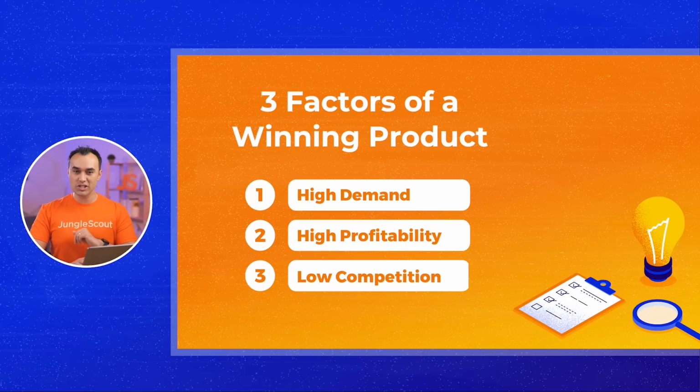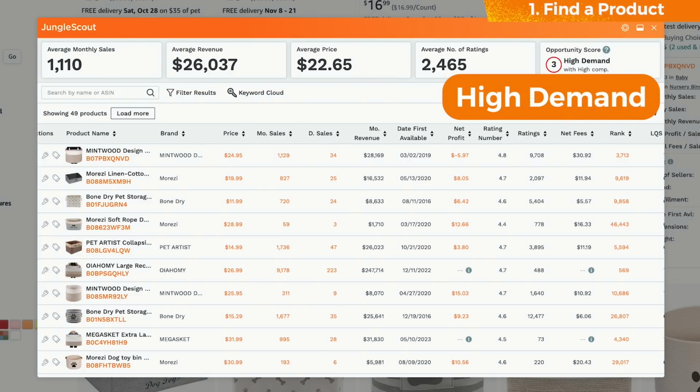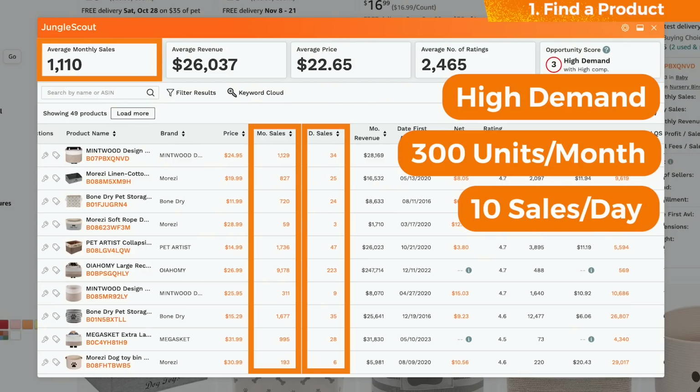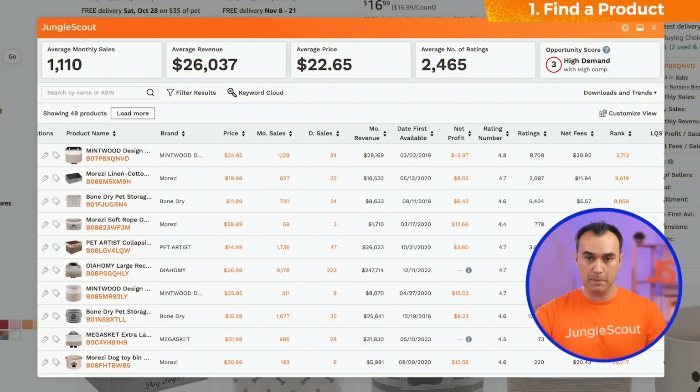Now, here's how to go through the checklist to see whether or not your product hits each of the 3 factors. So starting with high demand, the first thing you want to see is that the average monthly sales is above 300, which is about 10 sales per day and a really good number to shoot for. So already we can see that we're well above that 300 number. Now, one thing to keep in mind though is that Amazon decides which products appear on this page. So sometimes you get irrelevant products that are included and that affects our averages at the top. So you may need to take a second to clean up your list first.